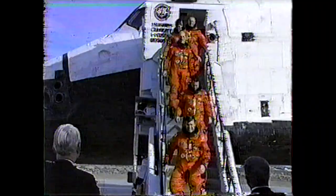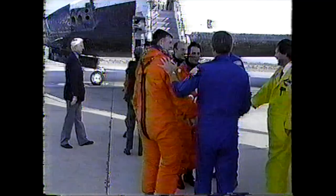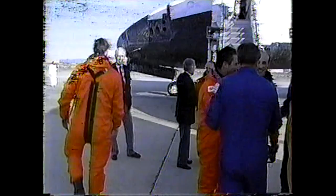Mission Control Houston, the crew of Discovery is now exiting the vehicle. Commander Mike Coates, pilot John Blaha, Mission Specialist James Bagian, Mission Specialist Bob Springer, Mission Specialist Jim Buchli. Greeted on the tarmac by NASA Administrator James C. Fletcher, Astronaut Office Chief Dan Brandenstein, and Flight Crew Operations Director Donald Puddy.